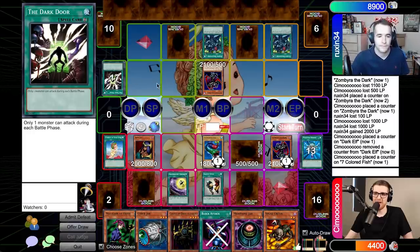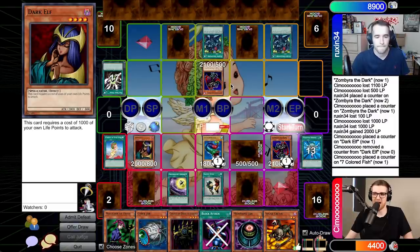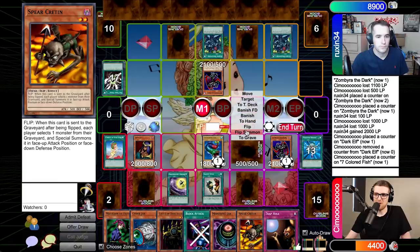I figured if I Trunaded that would be the case. It's also funny that if you attack Dark Elf with Zombyra, you technically net lose life points because Snatch Deal is giving you more at this point. Right, yeah. All right, we'll go to main one. I'm going to start by flipping this Spear Cretan. Okay, fantastic. I guess it's fine. He's just chilling.